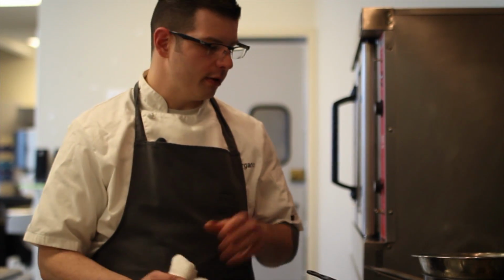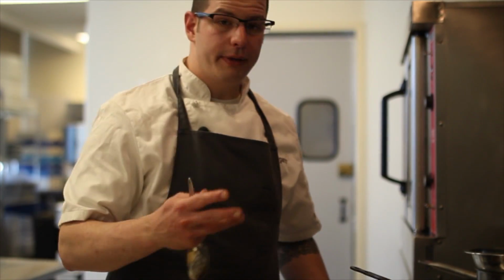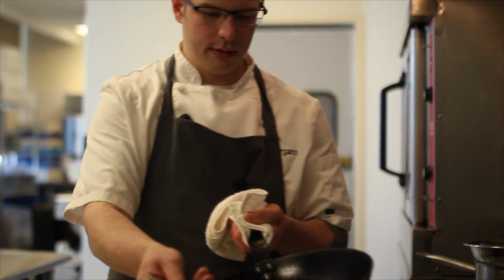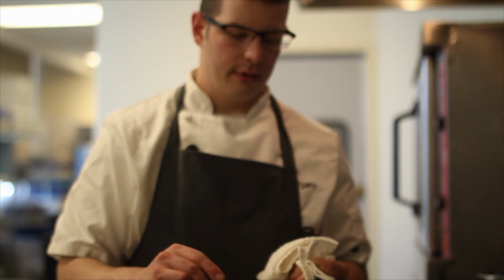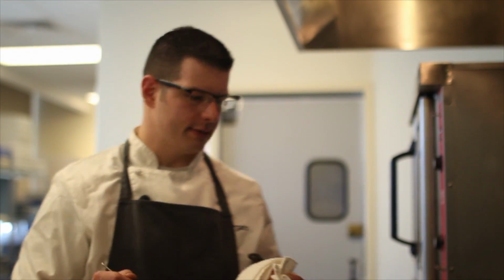So whenever you're rendering bacon or pancetta, you want to do it over a low heat because you don't want to scorch the pancetta. All right, so pancetta looks like it's ready. I'm just gonna strain off some of this excess grease. So all this extra fat that came out of the pancetta, we're gonna use this. So we're not gonna throw this out, we'll save it.